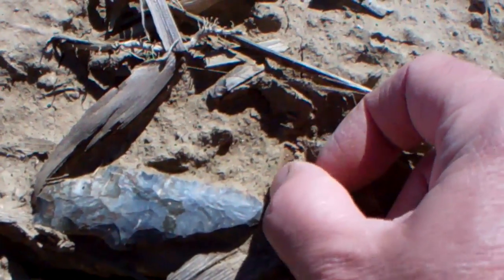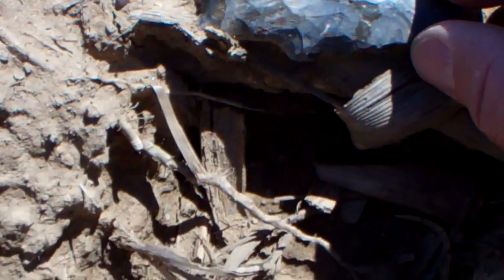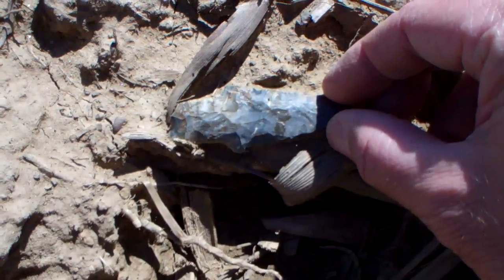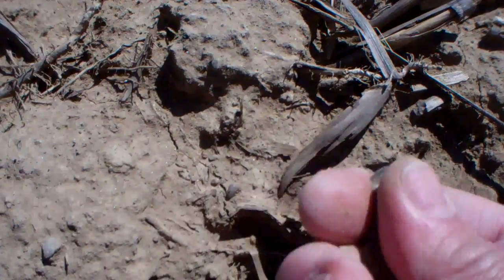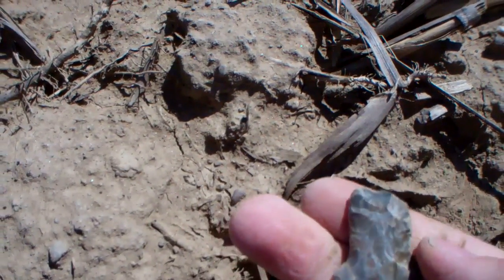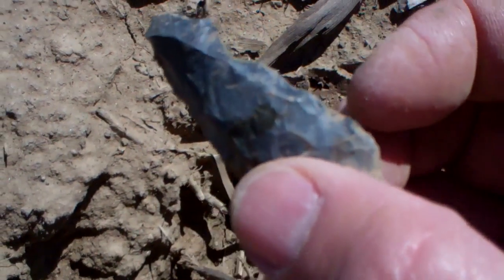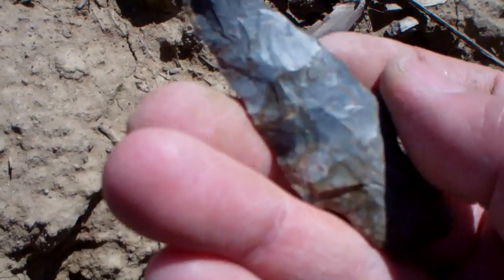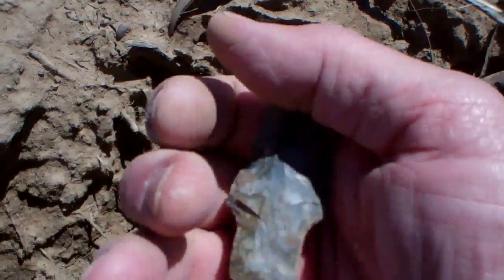Looks like there might be a little bit of the tip missing. I think it's got to be 3 inches long. Hope you can see that well. Boy, that's a little more crude than I thought, but again, big square base with a pronounced bevel down this side. Yeah, the point's been used a lot, but man, that's a big one. Kind of unusual for me.